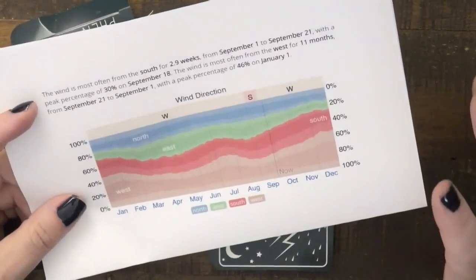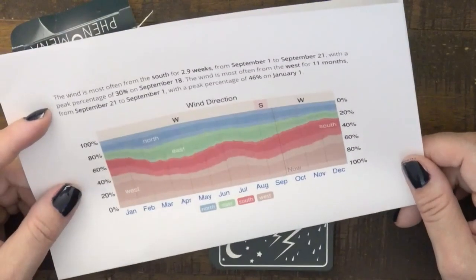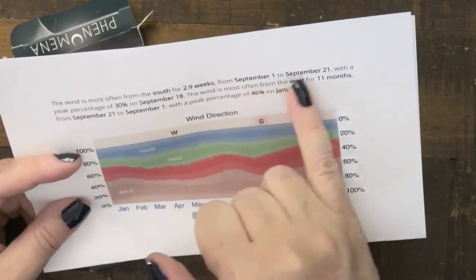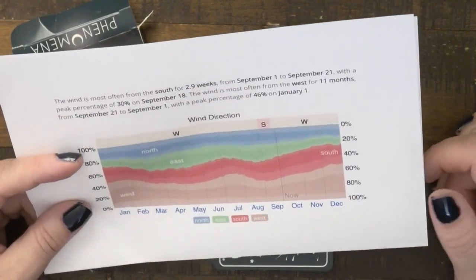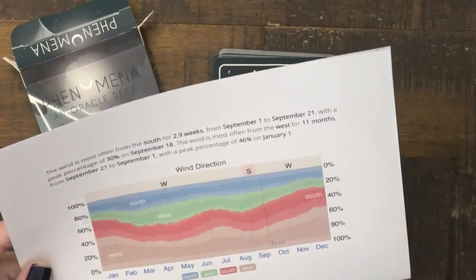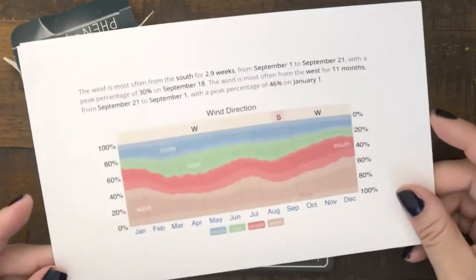So in my area, most of the time, the wind is coming from the west and blowing east. But what's interesting is that from September 1st to September 21st, it most often comes from the south. So there's this chunk of time, one of my most favorite times of the year, leading up to my birthday, that I always feel a shift in the energy. It's very dominant, and this was a big deal when I was like, oh my goodness, that is so interesting to see that.